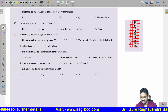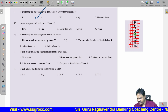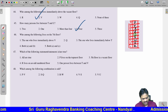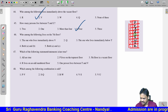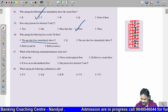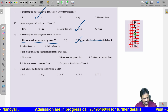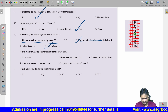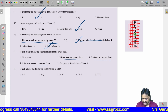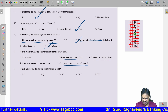Who is living immediately above the vacant floor? That is V. How many persons are there between T and U? There are 1, 2, 3, 4 persons, exactly 4. Then, who is living on the 7th floor? The one who is immediately above V. Immediately below T is also correct. Both A and C. Which is true? P lives on the topmost floor, the 5th floor is the vacant floor, R is living on an odd number floor, and 1 person is between T and V, so all are true.